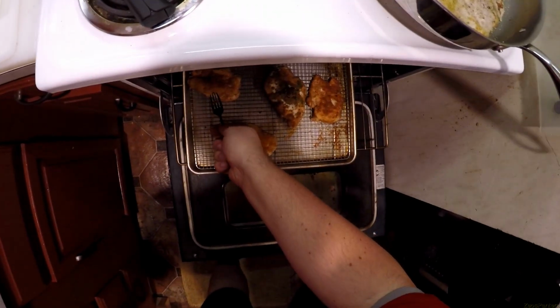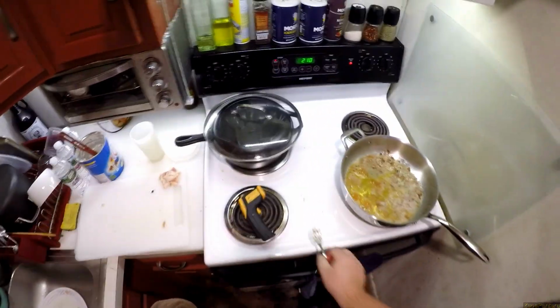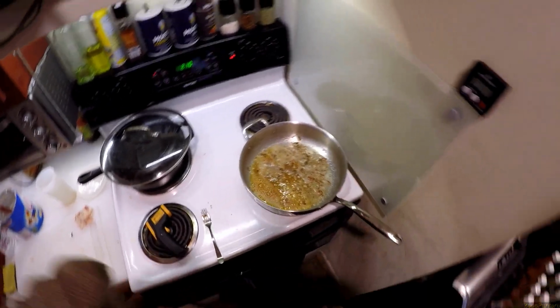So that's the Blair's. That's garlic on the right. Oh man. Oh. Nothing in here is good.